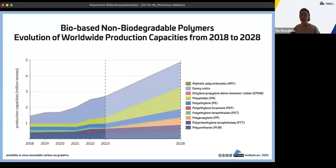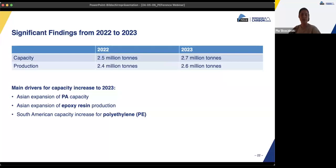So when we now have a look at these 10 non-biodegradable polymers that are covered in our report, we had an installed capacity of 2.7 million tons in 2023, and this volume is expected to increase to 4.9 million tons in 2028, reflecting a compound annual growth rate of 13% for these 10 non-biodegradable bio-based polymers. So the significant findings from 2022 to 2023 saw a capacity increase of 200,000 tons. The main drivers for this capacity increase were, as I already mentioned, an Asian expansion for polyamides, as well as an Asian expansion for epoxy resin production, and of course, the capacity increase of polyethylene in South America.